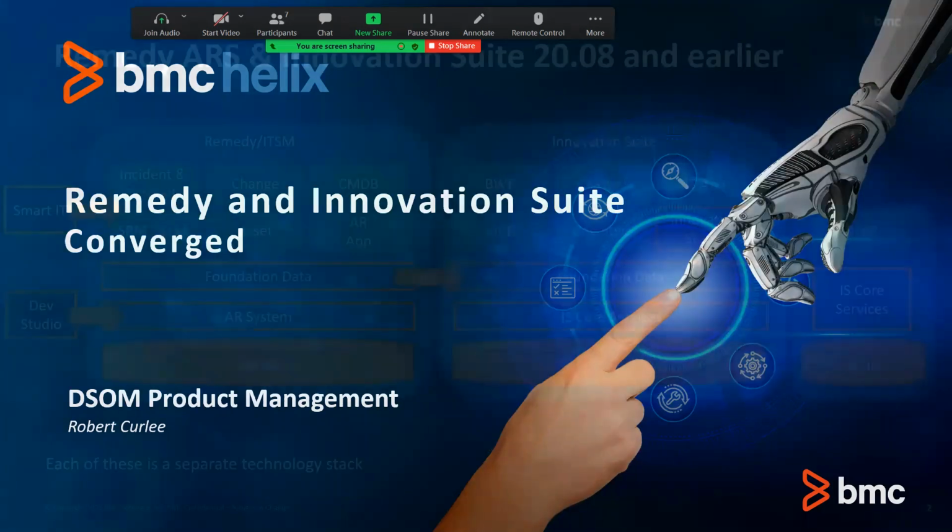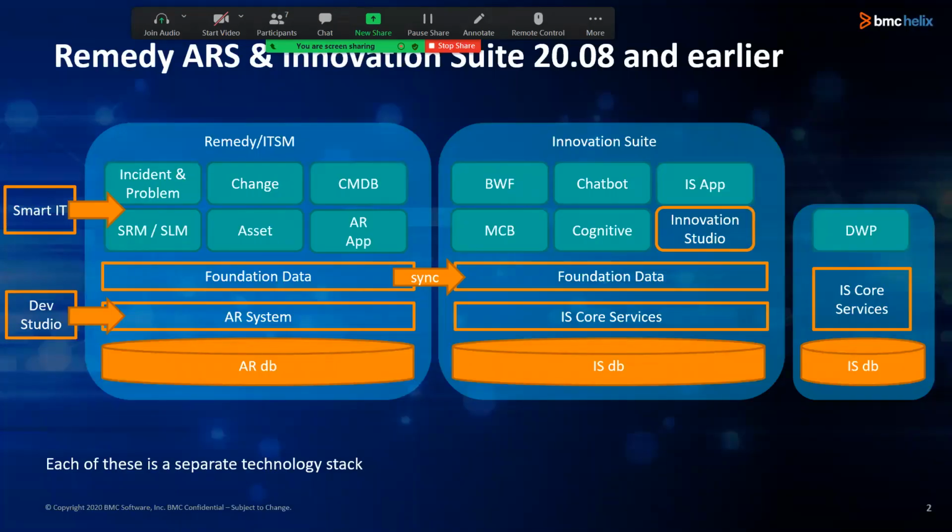So this is kind of the look of what probably Darius was talking about. My pictures are not going to be as cool and detailed as his. This is my product management simplified brain view of how everything works together. This is how the environments were set up before. Each of these boxes really was a separate stack, both for on-prem deployments and in SaaS. In fact, for on-prem, we didn't even have Innovation Suite available. It was just Remedy. You could use Smart IT.